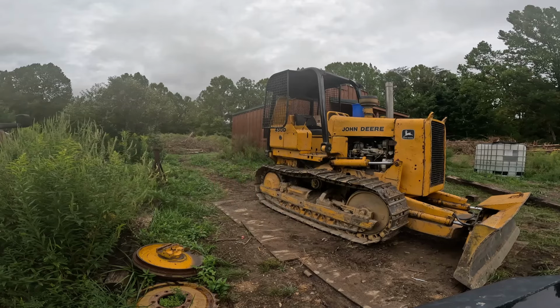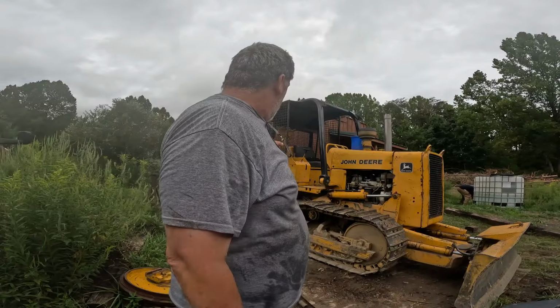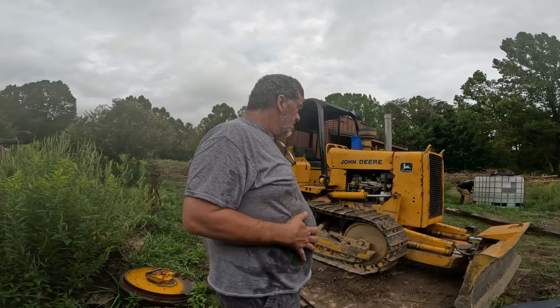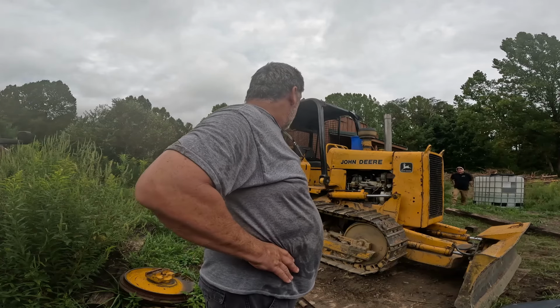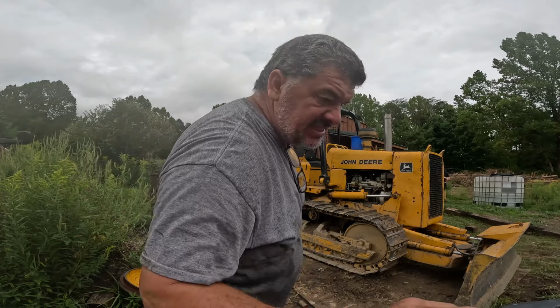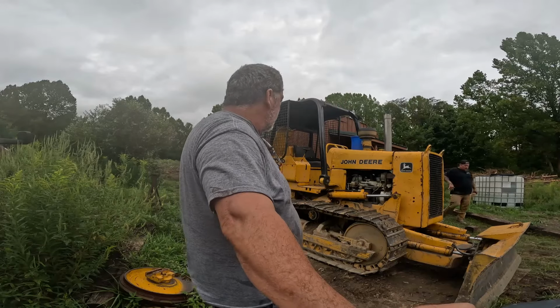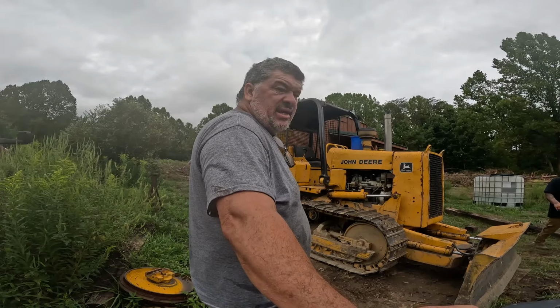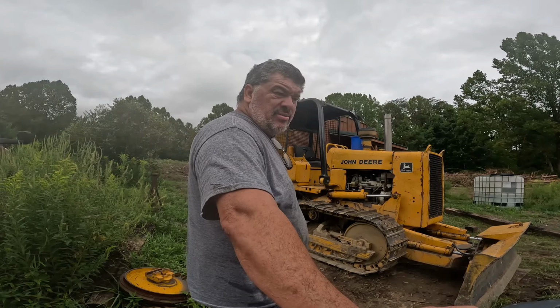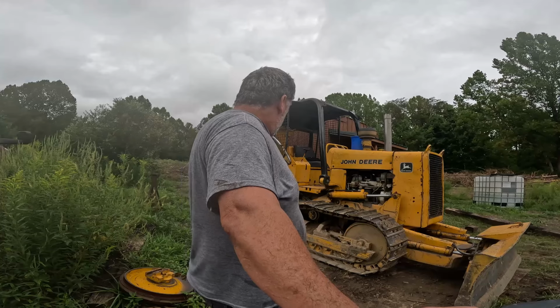Not driving back and forth one more time. We had a leak in our main hydraulic tank, and it's been leaking pretty good for the last couple days. It ain't been pouring out, but it's had some pretty good drips out of it. So we figured we better come in and get that fixed before it ends up falling out and we burn something up. So we got that done.